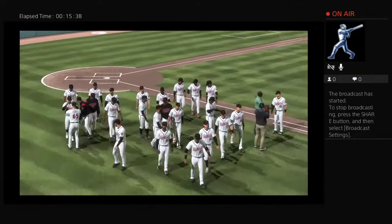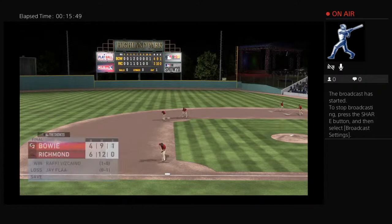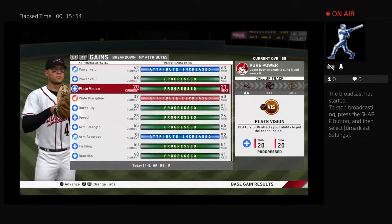Several good offensive performances in this one, but none better than the one turned in by the guy you see right there. He's our top player of the game. He was one of the few guys that really swung the bat well in this game with a pair of base hits. He helped propel his team to a hard-fought win, a 6-4 finish in tonight's affair.